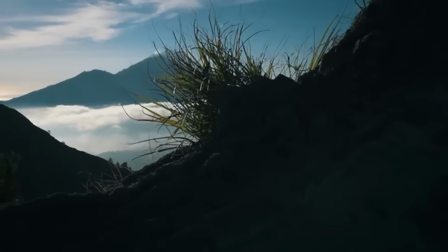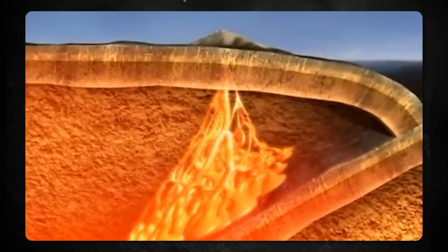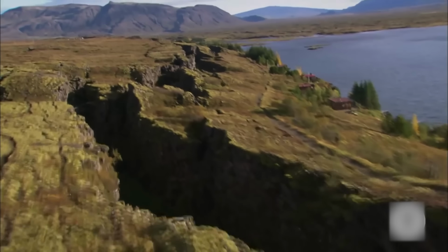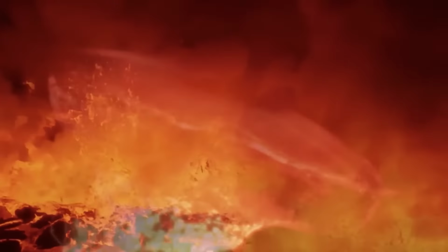Here's where it gets even more interesting. When the African plate goes under the Eurasian plate, it gets melted by intense heat and pressure. This melted rock, or magma, is lighter than the solid rock around it, so it starts moving up. Over millions of years, this magma has made its way up through cracks in the Earth's surface, erupting as lava and slowly building up to form Mount Etna.